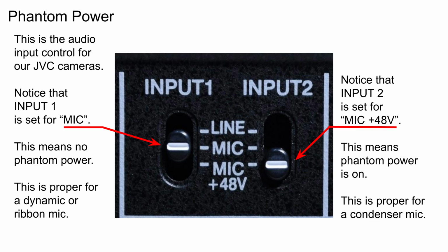And if you don't have the option, then probably your camera does not generate phantom power. One more concept we need to explore while we're talking about microphones is the idea of balanced audio. All professional audio equipment uses balanced audio. This is kind of a bizarre concept, but bear with me.